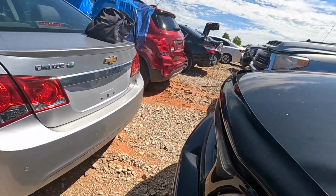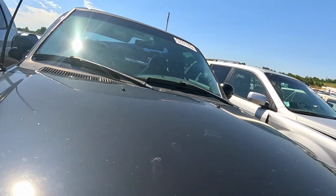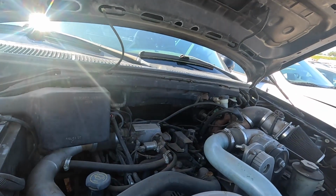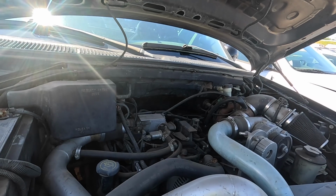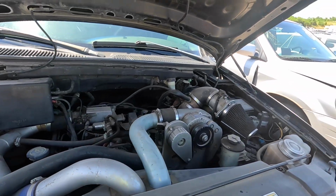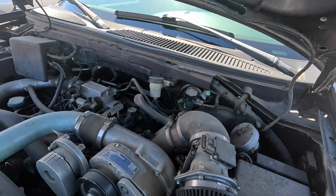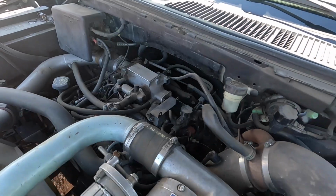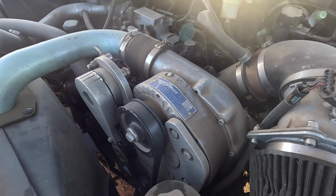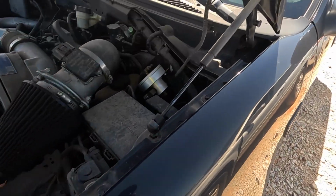This is another one that I kind of just have to have. It's got hail damage, it does, and that's unfortunate, but hello. Okay, what do we got going on here? So we've got your good old school 4.6. I mean, it's what it looks like to me. Looks like a good old 4.6 with a ProCharger P1SC. How about that? Wonder what the horsepowers are on this.